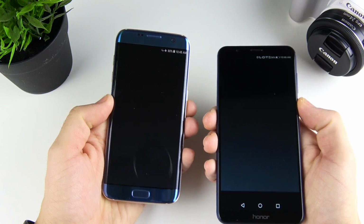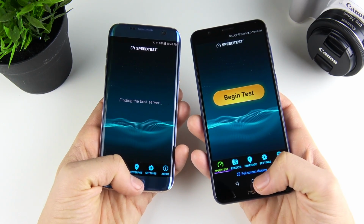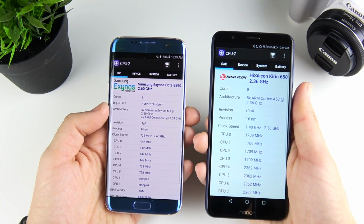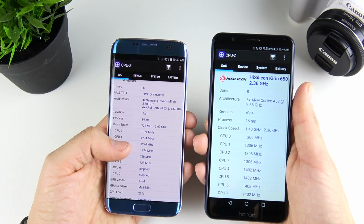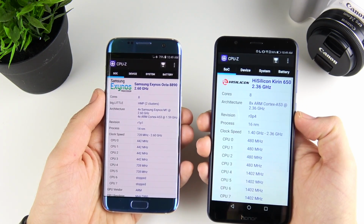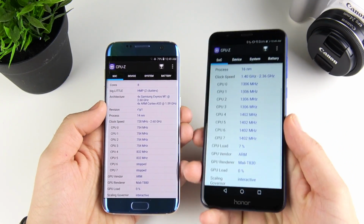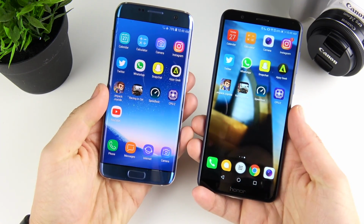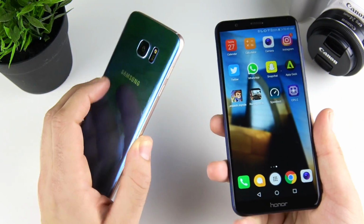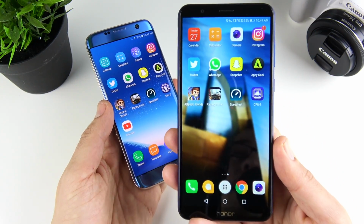Now let's go to Speedtest, and you could see Speedtest is ahead there for the Honor 7X in that one. Let's go into CPU-Z, and let's see what happens. So you can see right here, both do have octa-core processors, but the Samsung is clocked higher and has Exynos. You have a HiSilicon Kirin processor here, the 650 at 2.36 gigahertz. So even a newer phone with an octa-core is clocked lower than an older flagship. So again, another reason why it's a little bit slower. Also, the S7 Edge will give you 4 gigs of RAM versus 3 gigs of RAM in the US, but you can get the 4 gig of RAM version of the Honor 7X, which I have yet to try. So I am speaking from the perspective of the US Honor 7X.